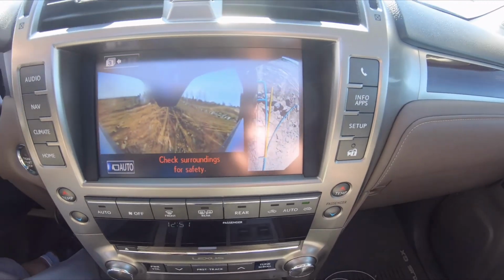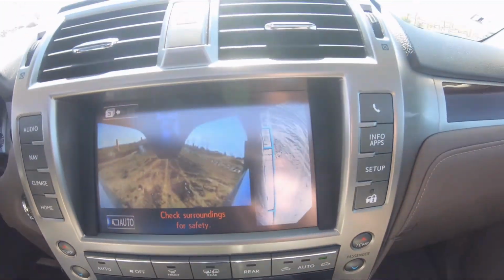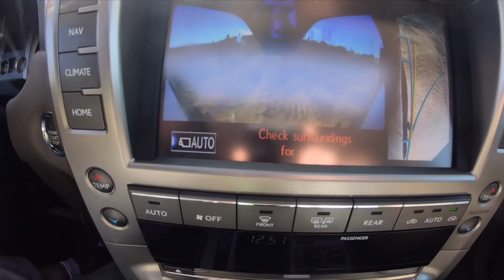To see inside the vehicle is all the crap you're driving over and what to avoid. Helpful in some situations, that situation not as helpful, but you know, you do it.